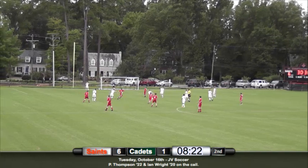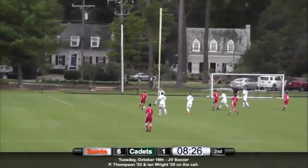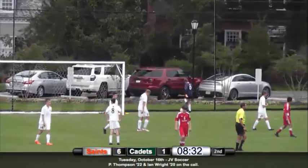Glemberman's going to kick in here. Tripp Owen contesting the shots. Take a shot of his own. Barely misses upper right-hand corner. That was a great shot by Tripp.